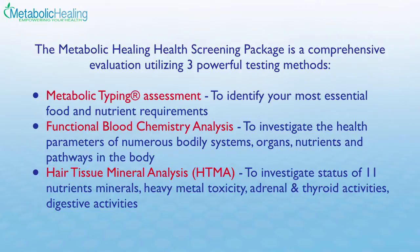The first is the Metabolic Typing Assessment, and you may have heard about Metabolic Typing through either Dr. Mercola or Dr. Oz, or even Oprah has her take on Metabolic Typing now. Metabolic Typing is not new. It's been around for many decades. It's a compilation of very serious clinical nutritional work and research.